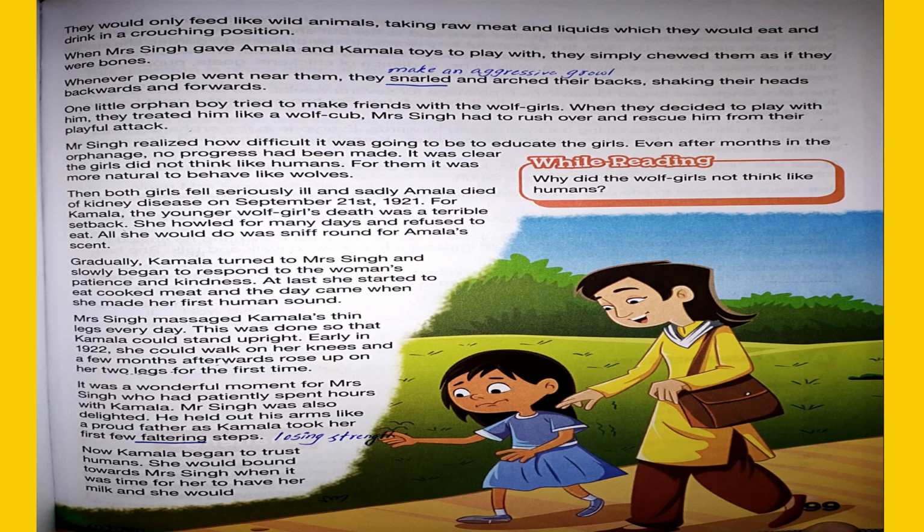Whenever people went near them, they snarled. Snarl, make an aggressive growl, and arched their backs, shaking their heads backwards and forwards. One little orphan boy tried to make friends with the wolf girls. When they decided to play with him, they treated him like a wolf cub. Mrs. Singh had to rush over and rescue him from their playful attack.